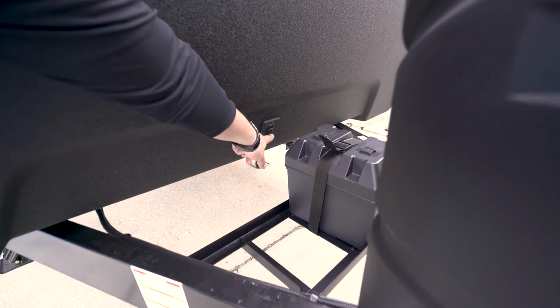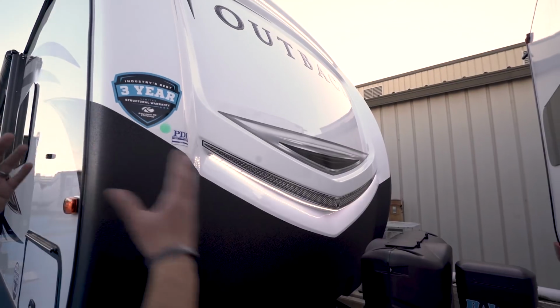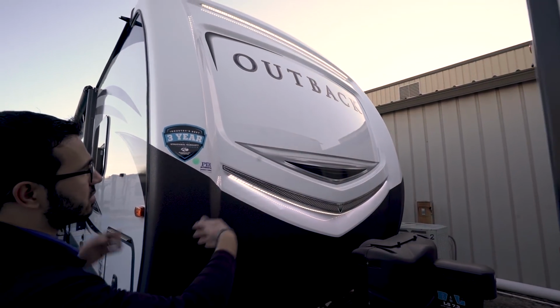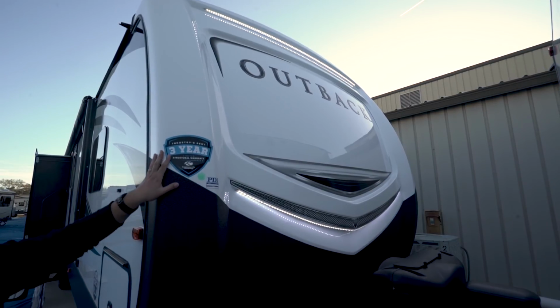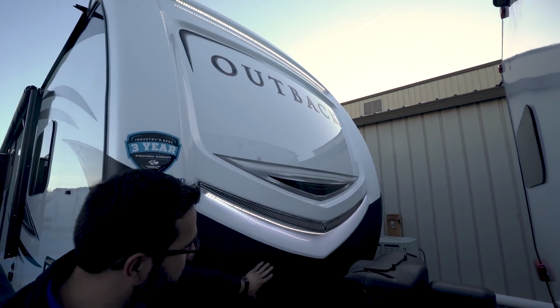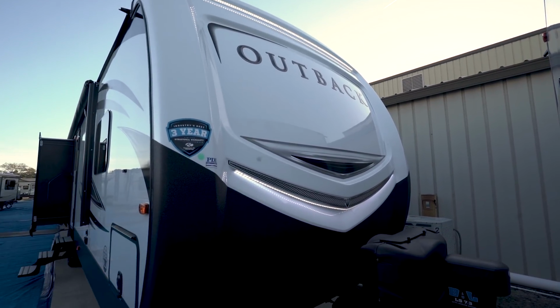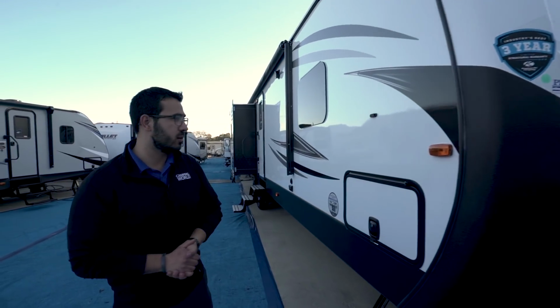You have the light switch right here for your docking lights. You can see those on the front cap. Makes it look really nice there. And of course, you have the beautiful front cap itself, which is great. It's easy to clean, add some extra insulation, less chance for leaks because it wraps around the RV itself. And you have this rock guard all along the bottom, so that way your fiberglass isn't getting chipped up by rocks and other things that get thrown up by your tow vehicle.